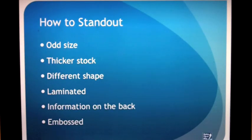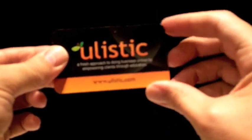So I'm going to show you a few examples here, and the first example is a company called Youlist, which is my buddy Stu Crawford's company. The interesting thing about this card is it's laminated. It has an odd shape to it with the rounded corners, and they leverage the back for information so you can actually find out about their company. Hopefully you can see some of that information. It is a little fuzzy, I guess, with the camera here.